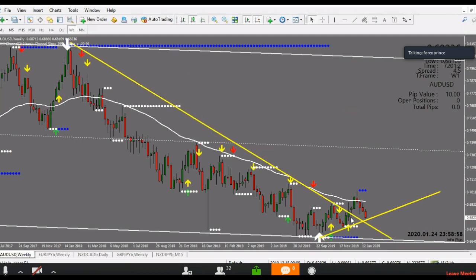You've got a double bottom too off the weekly. Double bottom. I'm about to draw it right now.